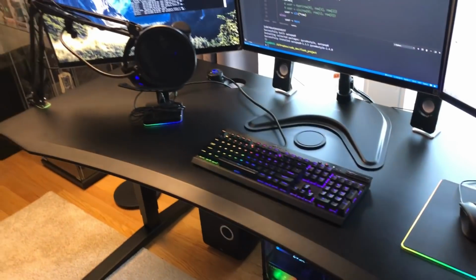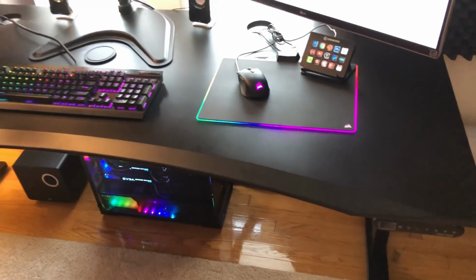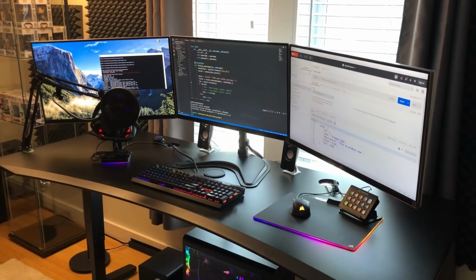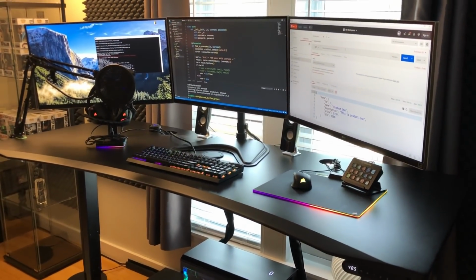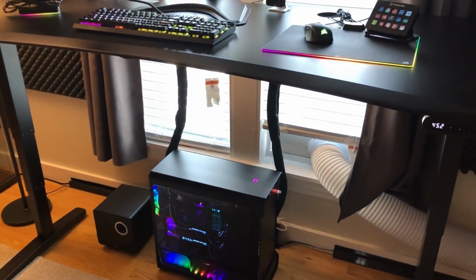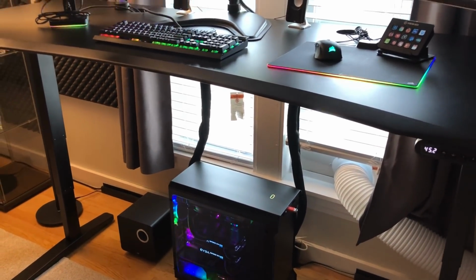And then the desk is an Uplift desk. It's a 72-inch wide mechanical sit-stand desk, so you can see it has presets. If I hit the second preset, it just goes up. So basically it goes up to a level where I'm comfortable standing at. And you can see I like to keep the cable management pretty well. It's all sleeved up, so we don't have ugly wires dangling down, stuff like that.